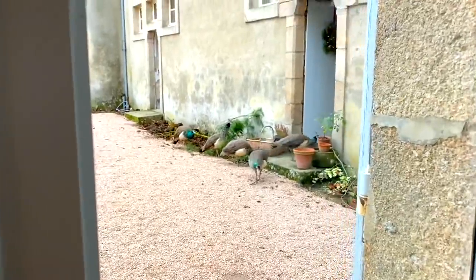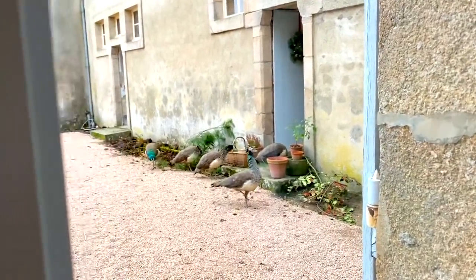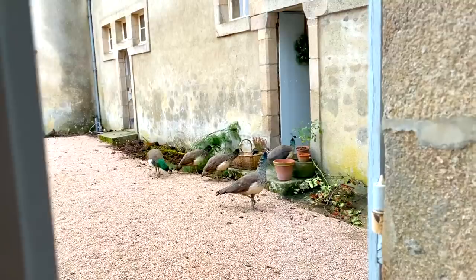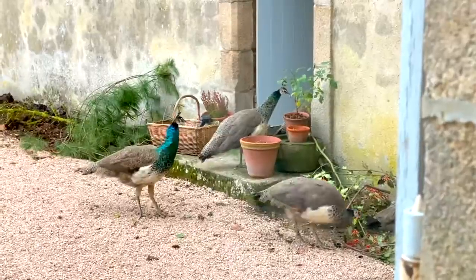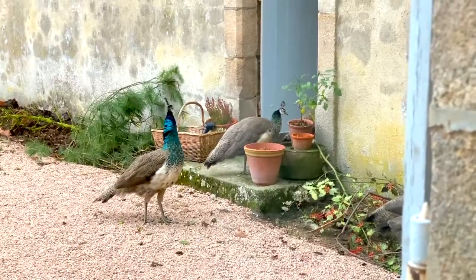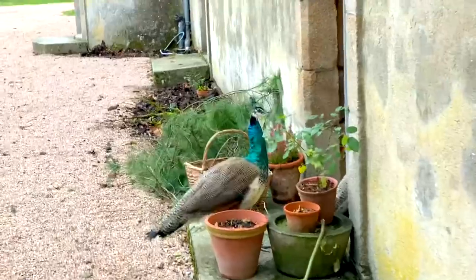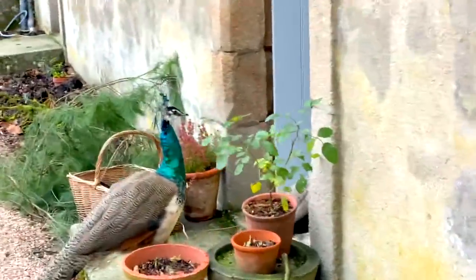Uh-oh. The peacocks are trying to go into the floristry studio again. I think Marie will give them very short shrift. They're always trying to help, which I think is really super sweet and Christmassy of them. But Marie doesn't really appreciate the poo offerings that they leave in there. Is Marie okay with this situation?